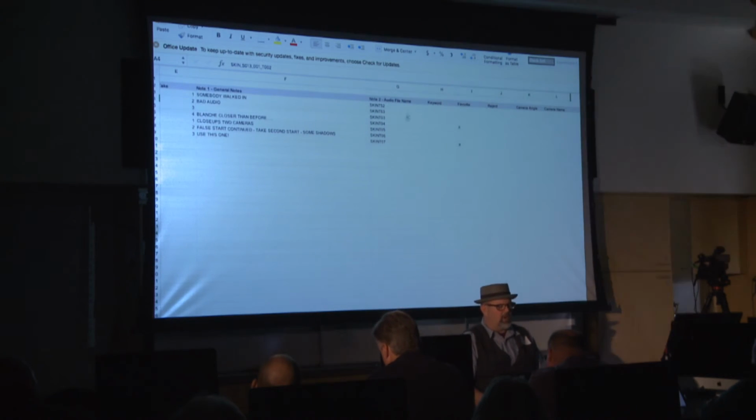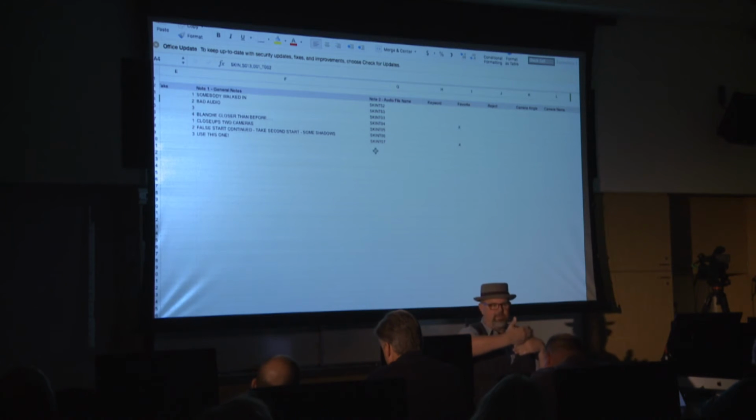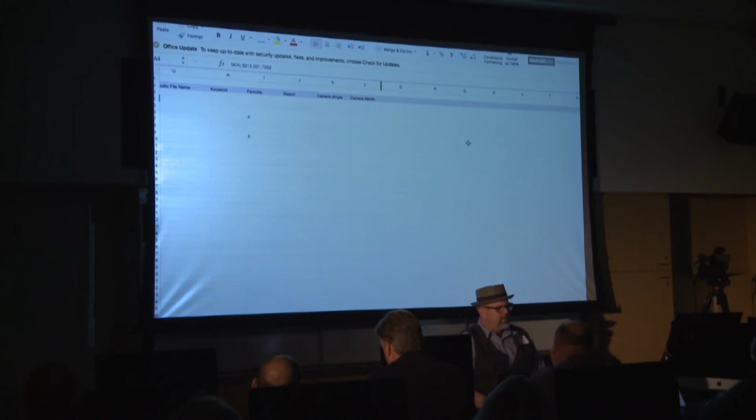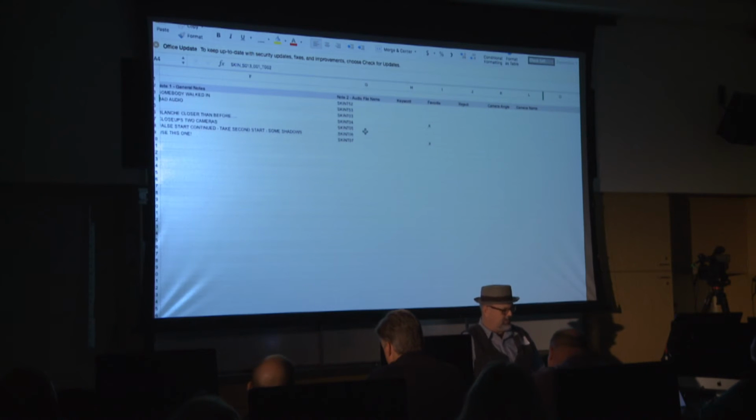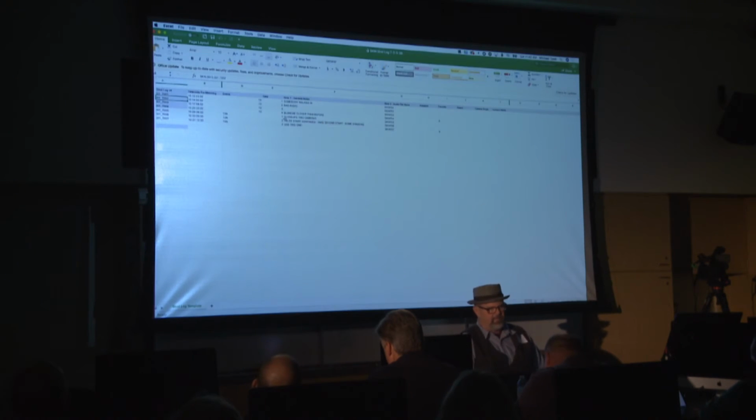This is the actual audio file name because this was second source sound, so everything had to be synced up in post. Whether it was a favorite, when the director said, "Yep, that's the one, that's the circle take," all they needed to do was put an X in that column. There wasn't any information in here for camera name, camera angles. So that's what the scriptee works with on set.